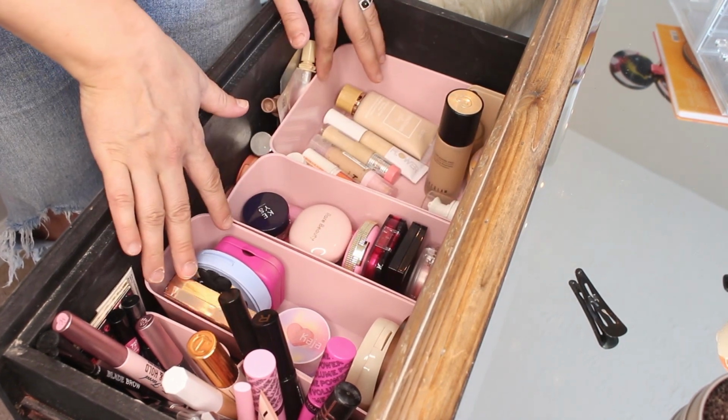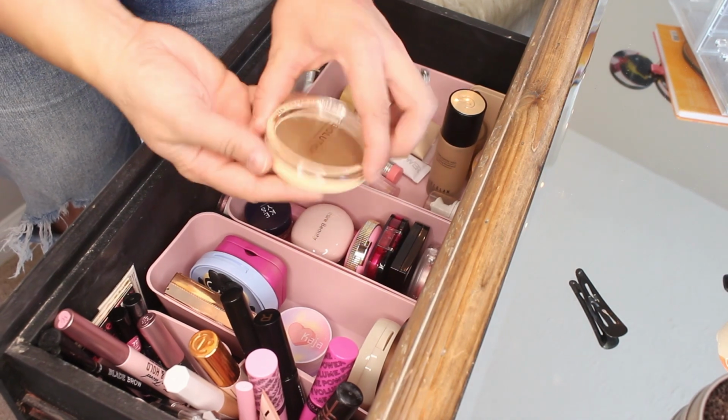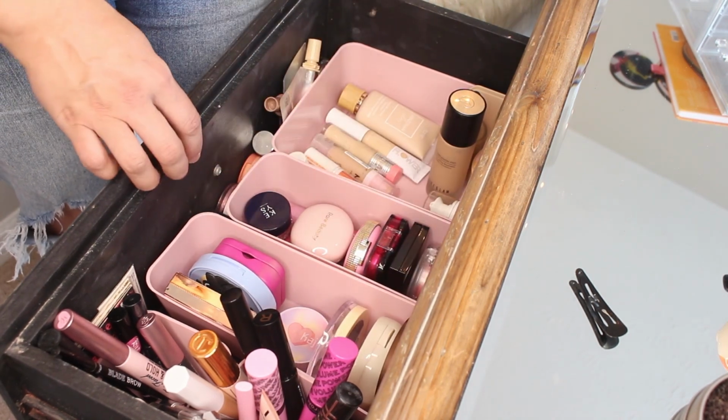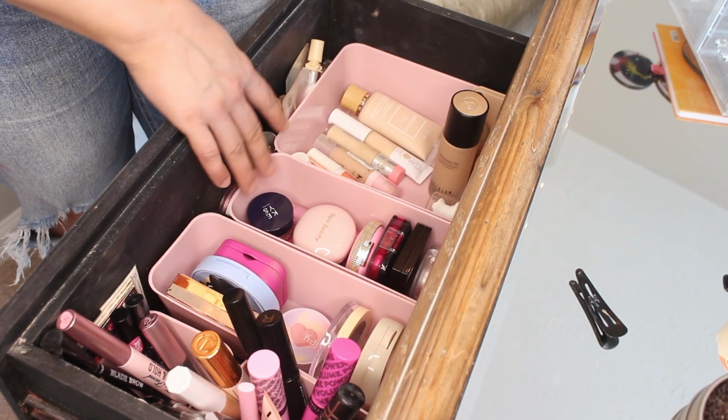So there's what my drawer looks like now currently. Oh, and then I did pick out this bronzer to add in. This is the Revolution Cream Bronzer. It's in the medium shade, so I hadn't used that, so wanted to get some use out of that. This is what my drawer looks like now. I think it looks so much better.